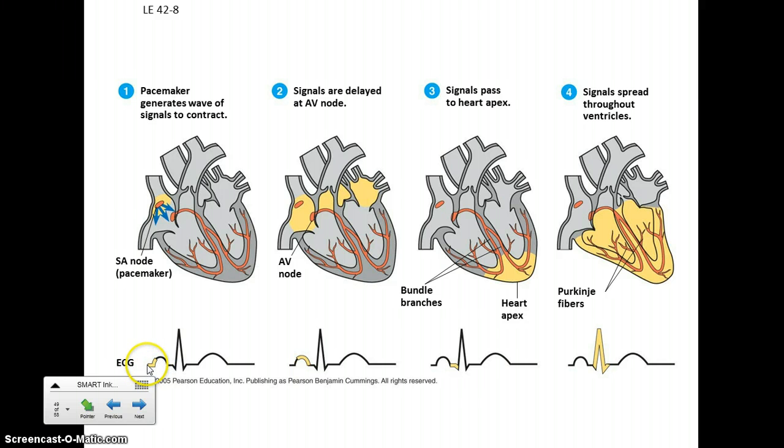So what happens as these muscles are stimulated and begin contracting is they are rapidly depolarized, and that causes the contraction. This first little wave here represents the atria contracting, and then this big spike here represents the ventricles contracting, which is this rapid depolarizing of the cells. And then it quickly comes back down, or repolarizes, at the end of the cardiac cycle. And this little hill is when the ventricles are relaxing.